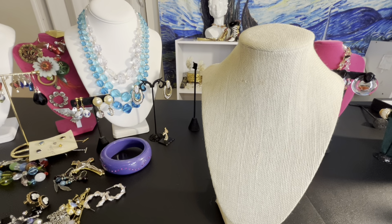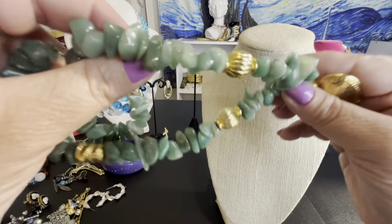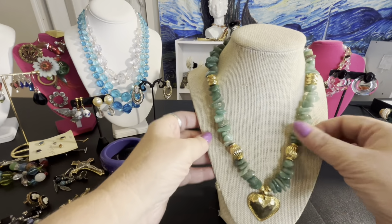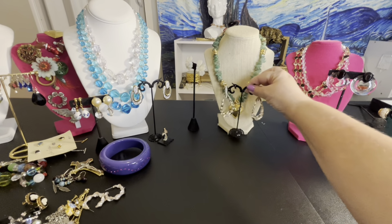It has a J hook. Around the neck, it's 18 inches. Total drop is 10 and almost 3/4. Really nice. Aventurine, I believe, on that. Here's the hook. You have a J hook. Nice necklace. I think it's beautiful as well. That's why I got it. Okay.